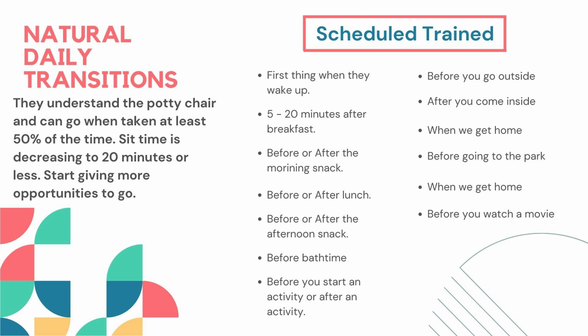Some good times to try to take your child is when they first wake up in the morning, before or after morning snack, before or after lunch, before or after afternoon snack, before bed, before a nap, before any activity that you start or stop, before going outside, when you came in from being outside. You're going to start to use these transitions and say, oh, we're going to go outside, but we need to go potty first.